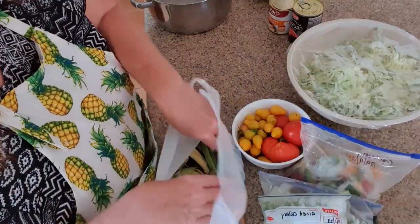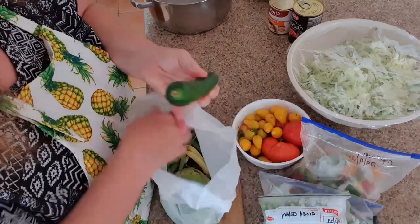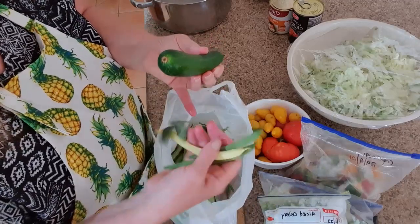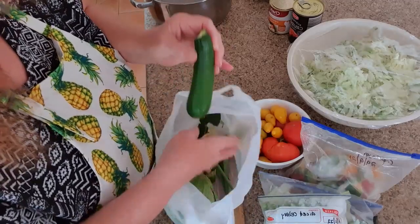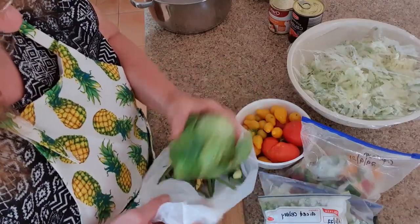In here is the rest of the produce that I picked yesterday. I've got some zucchinis. Oh, there's a tomato in there. I've got some beans, yellow and green beans, so I'll be slicing those up. And there's another small cabbage. I'll put that away for later.